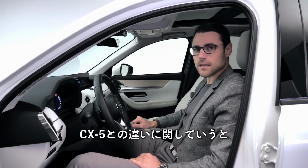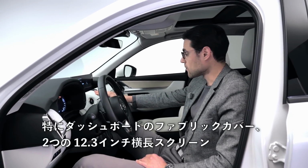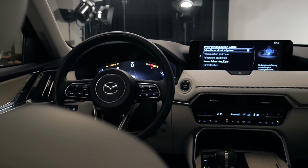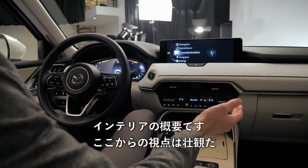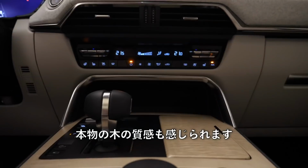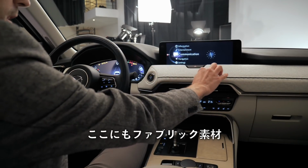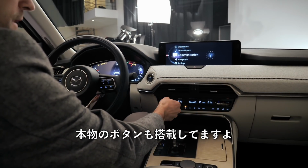Does it feel different than the CX-5? Definitely more upmarket. When you take a first look here, and especially at this fabric cover on the dashboard, two 12.3-inch horizontal screens, this looks really impressive. Interior overview from this perspective, really, wow. This looks absolutely stunning. And also when you feel the real wood here, and this is from maple tree by the way, look at that, and the fabric again, and the real buttons we still have here.